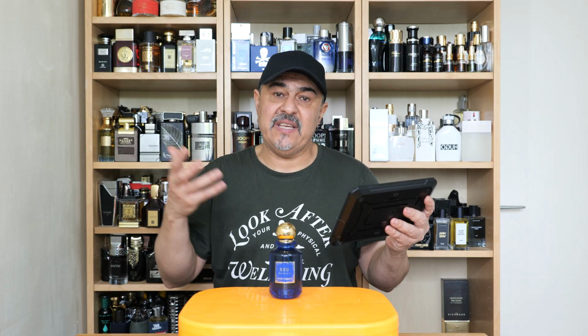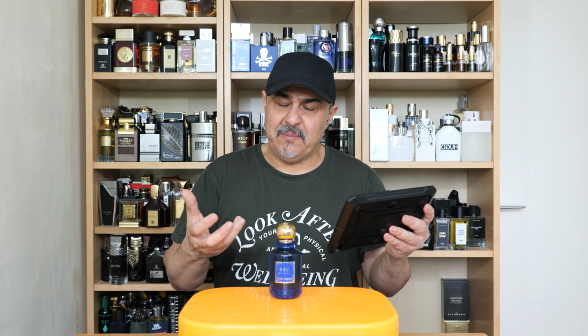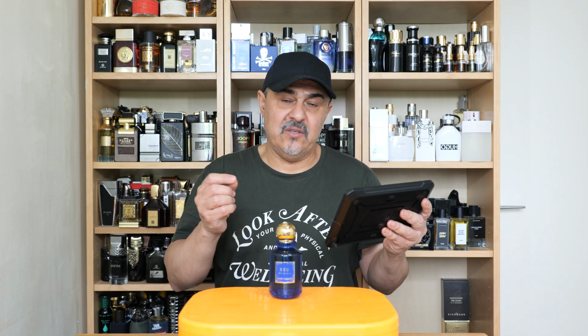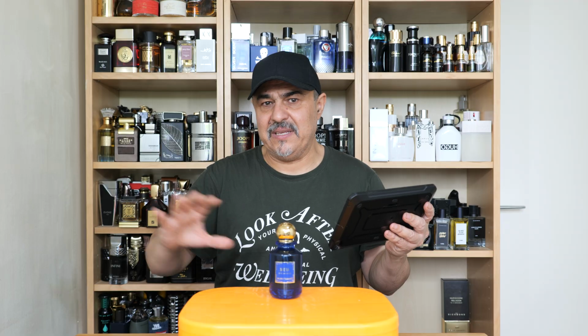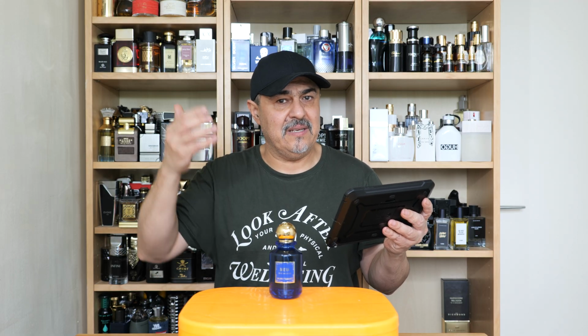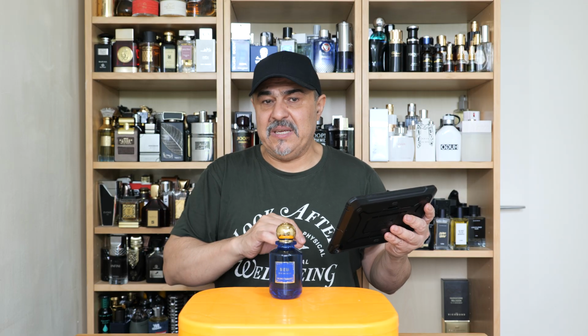The geranium here gives the rose lift, and it gives it even more depth in terms of rosiness, plus a little bit of minty feel to it as well, not too much. Jasmine in here is mainly in the background. I don't feel jasmine that much, but you can feel something soft in the background, something quite white floral in a way, way in the back. Patchouli is one of the big players again.